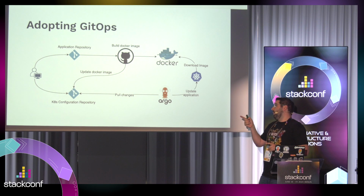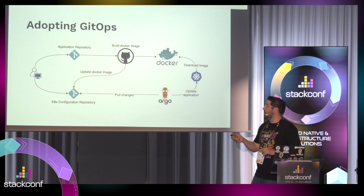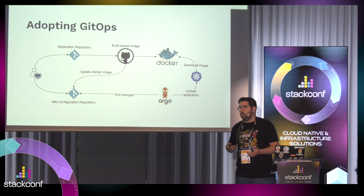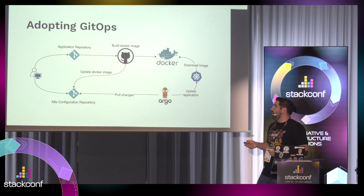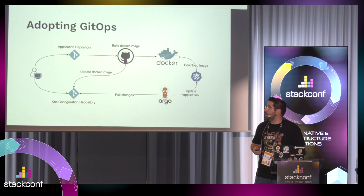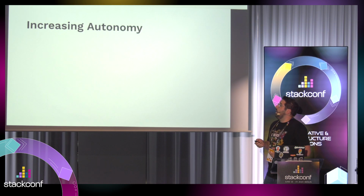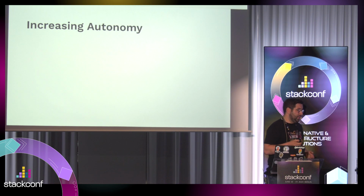And there is the other path. We can directly go to the repo because we want to change the request, the resource, or even an environment variable, and we don't have to build the image again. Directly, Argo is going to get the change and roll out a new version with the change in the cluster. And now Manu will explain to us how we increase the autonomy of these developers.